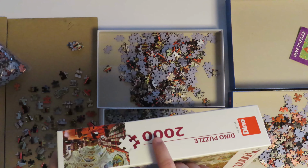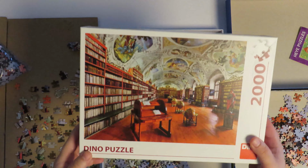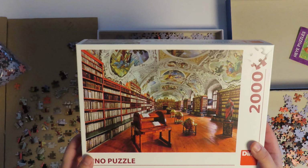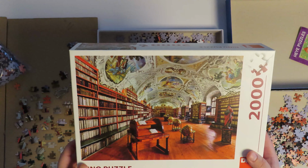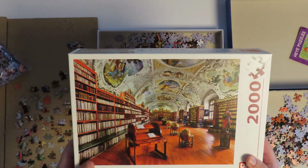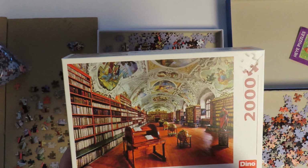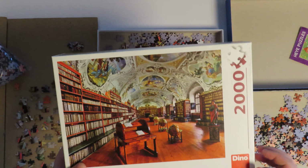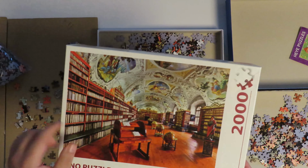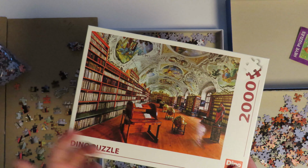As you can see, it's a 2000 piece puzzle. It's from Dino company, a very good company from Czechia. The picture is the library from Strahov Monastery. The Strahov Monastery is a monastery in Prague. It's the theological hall, as they say, the room named after theology. I'm not sure if it's named after theology because of the themes on the ceiling or because the books are of theology concept or something like this.